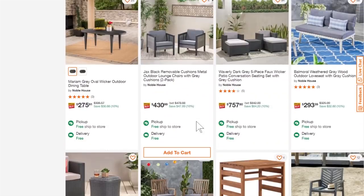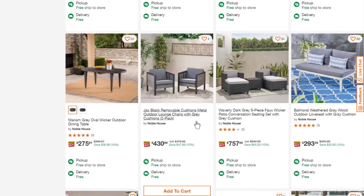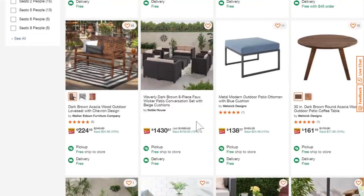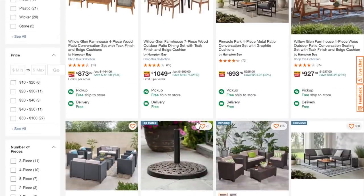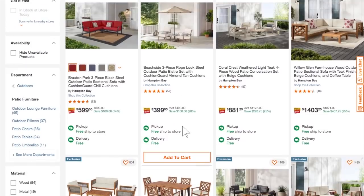I'm sorry, guys and gals, but we need to have a sit down, an intervention when it comes to outdoor patio furniture. It's all boring as all heck, a lot of it's ugly, and it's not comfortable, and it costs way too much.